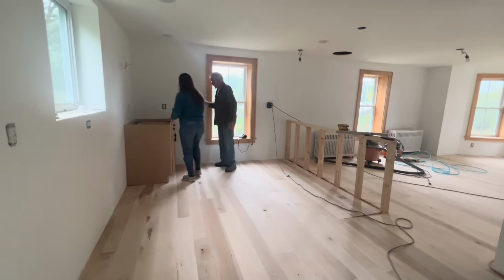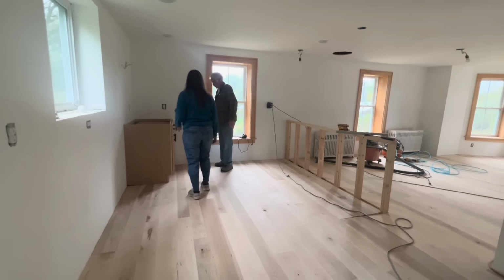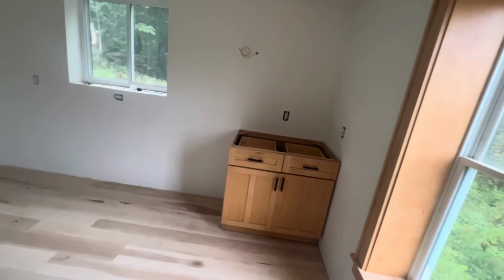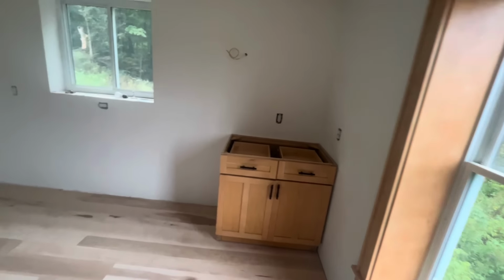We may have to put a space in, pull it away from the wall. Yeah, we planned for that. Okay. Ta-da! So it's going to be there, and then the stove is going to be next to it. Okay.